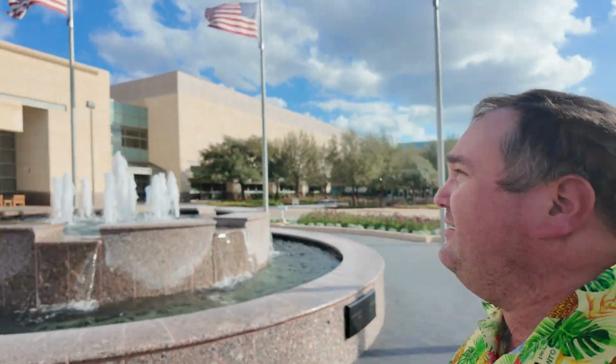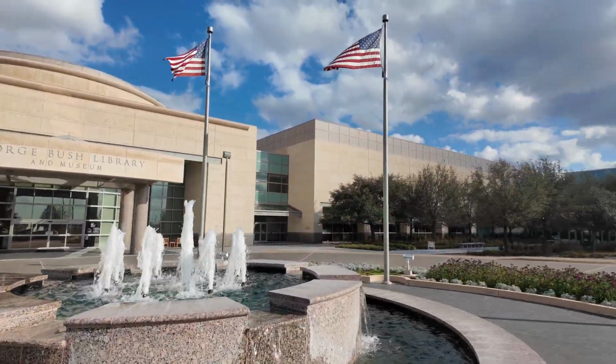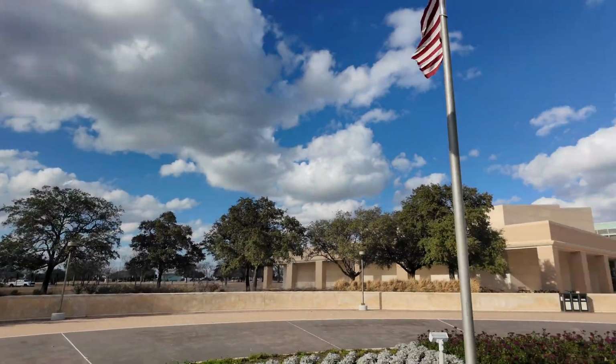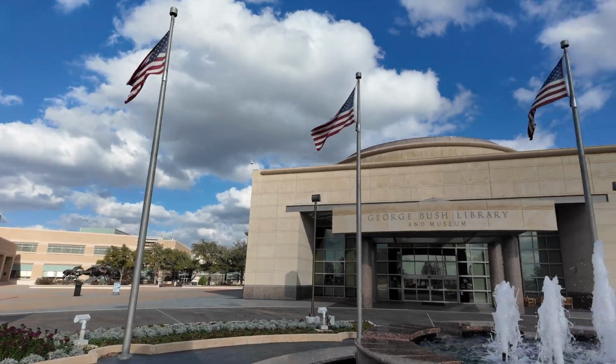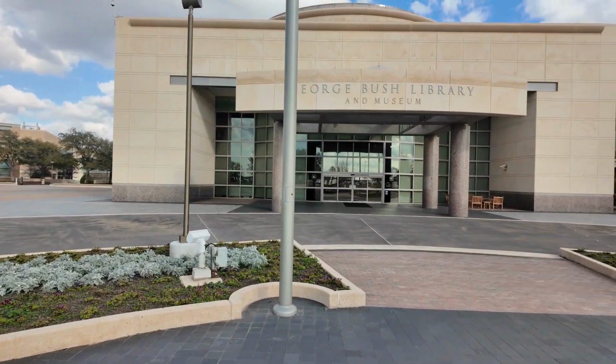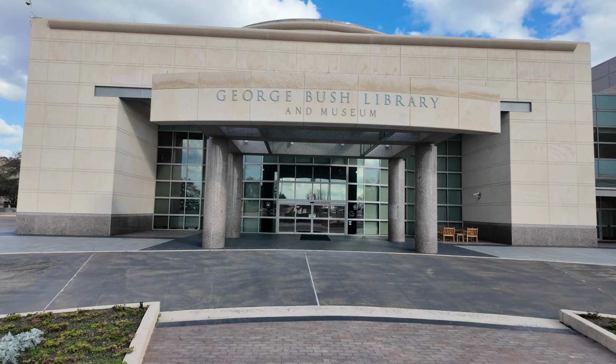But I want to point out something kind of interesting. We're still in the month of mourning for Jimmy Carter, I think. The flag should be at half-mast, but these flags are all at full mast, which is strange. I don't know. Maybe I've seen a lot of flags at half-mast, but we are going to go ahead on the campus of Texas A&M University in College Station, Texas, and check out the George Bush Library and Museum.